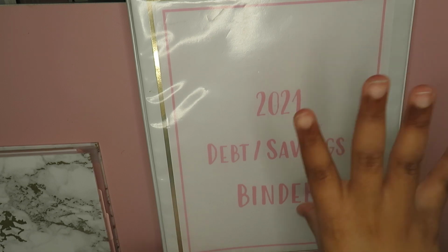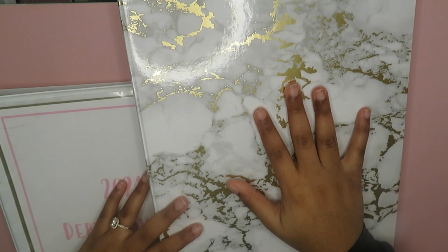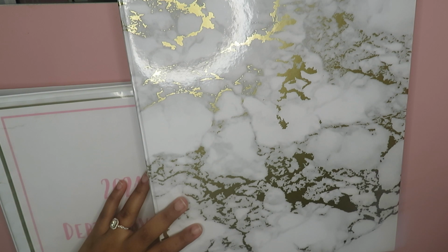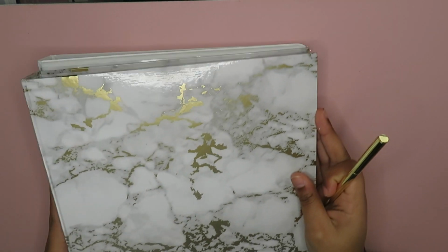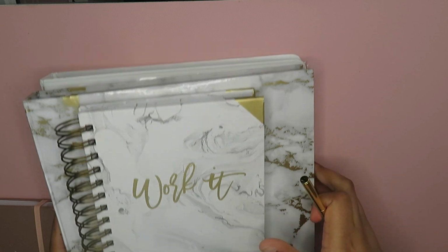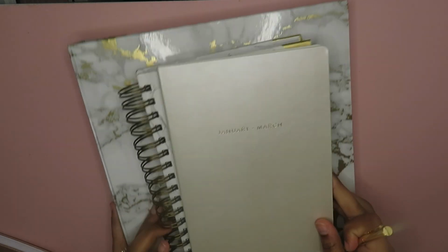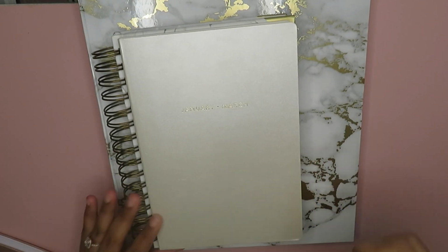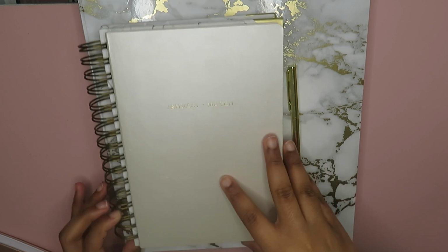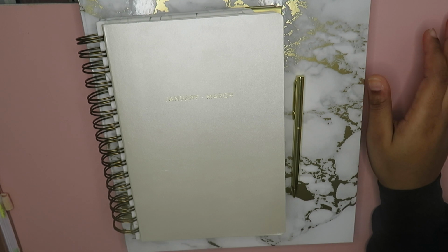So this section is going to be all about debt and savings. And then this other section is going to be all my monthly checks, my monthly budget, everything like that. And that is pretty much it, you guys. I'm already so excited about this. I feel like it's gonna be great. I've been watching everyone's videos and it's just so nice to feel like you can start fresh, start over. I eliminated a lot of things, which I'll share with you guys in the video about my 2021 financial goals. But yeah, that is pretty much it.